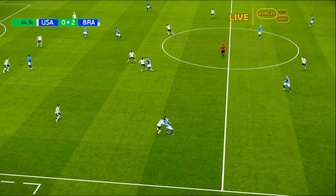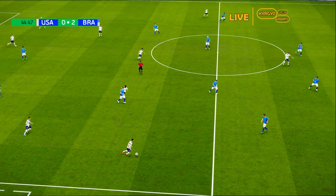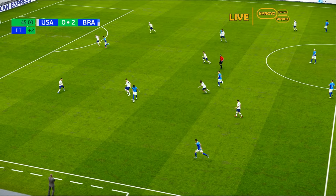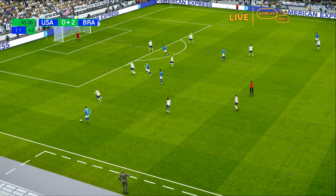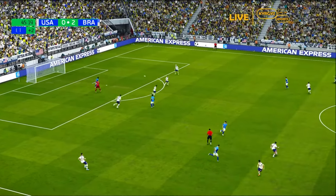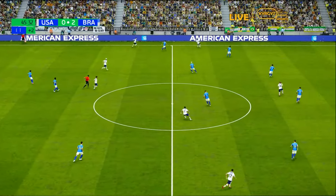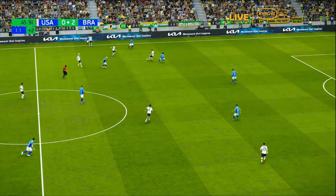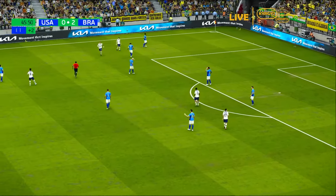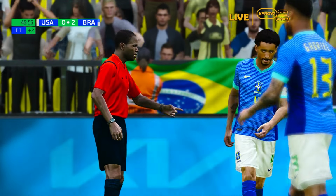Alex Telles. Now it's Vinicius Junior. Vinicius Junior really was well marshalled there because he was denied the opportunity to turn. There's the cross. Pulisic. McKennie. He's had a fair tumble under that challenge. Well, that's pretty clear, it is a foul. Well, that looks like a final warning, still no card.